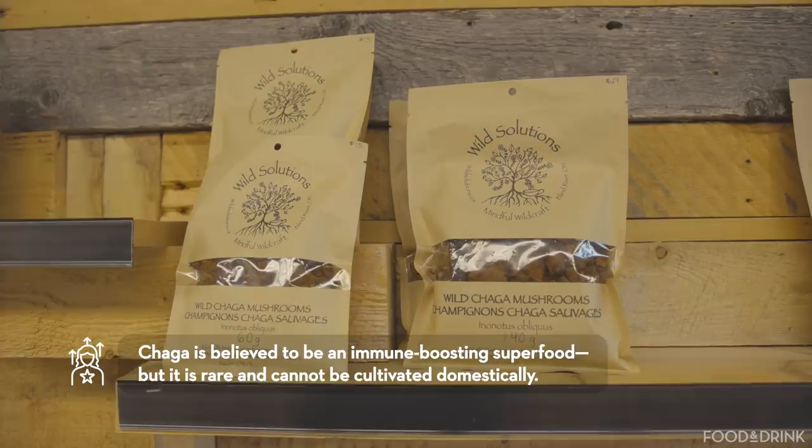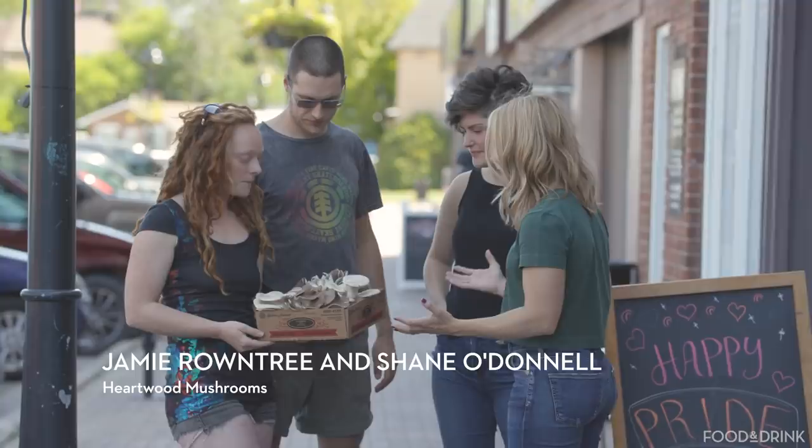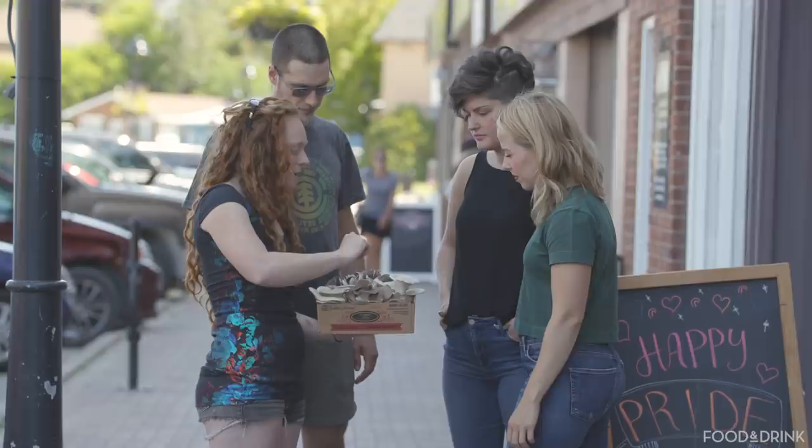The Island Jar often works directly with local producers, and we are lucky enough to meet the team behind Heartwood Mushrooms. These are the most beautiful mushrooms I've seen in a really long time. Thanks. What kind are they? So we have the white oyster mushrooms, and then we have our phoenix on the side here.